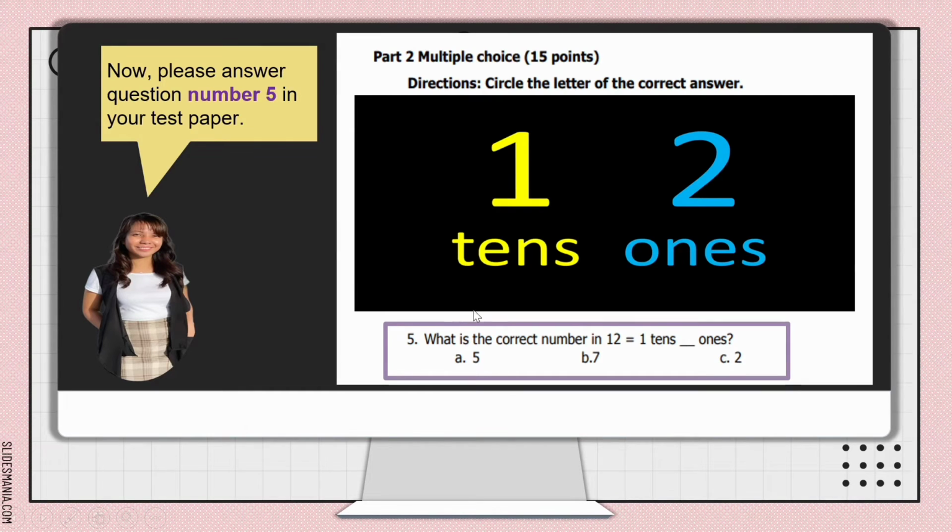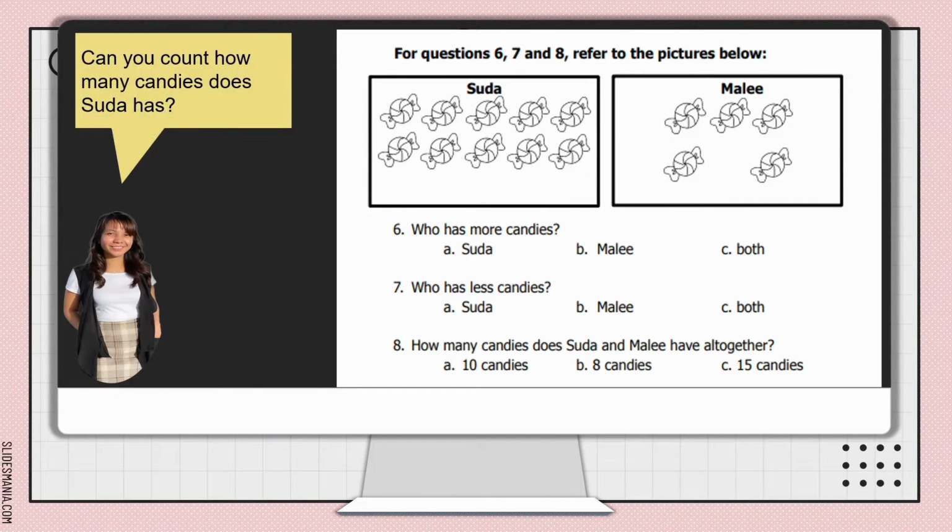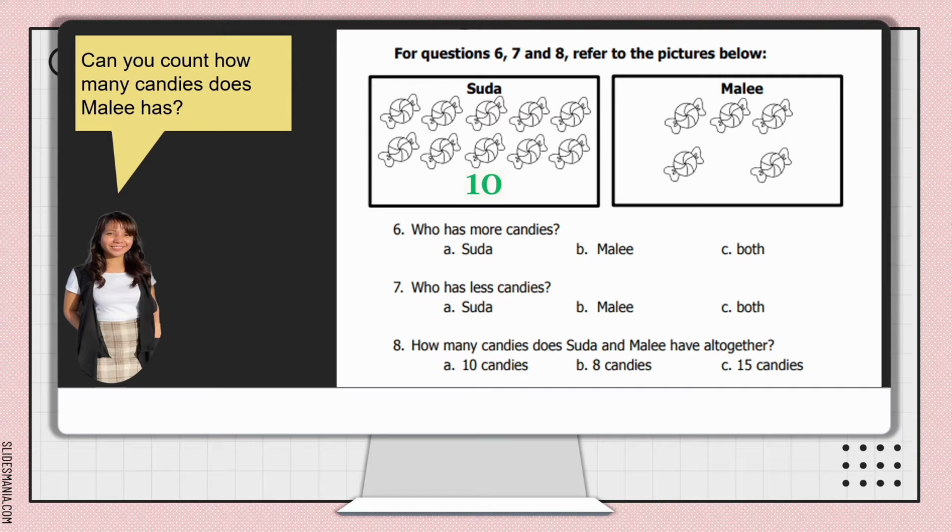So I have here an example. Next, can you count how many candies that Suda has? There are, can you count here? There are 10 candies. How about, can you count how many candies that Smiley has?